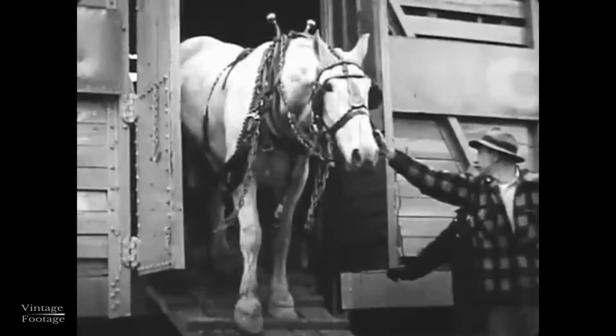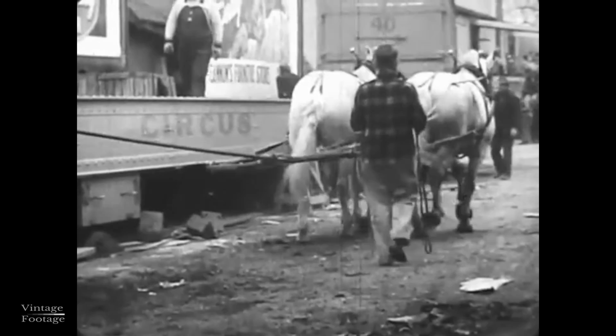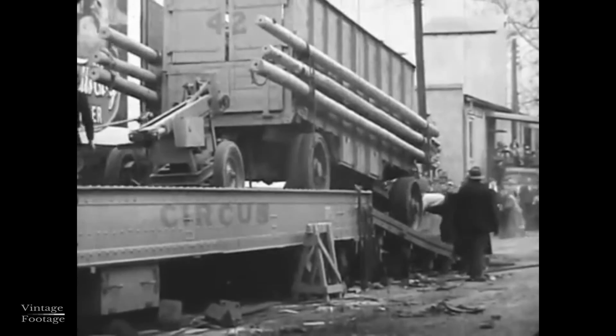Well, here's where circus folks get to work. Horses out of their cars, wagons to unload and get out to the circus grounds. We're used to this. Do it every day in a different town. Here goes a load of tent poles. Gotta be careful getting them down.